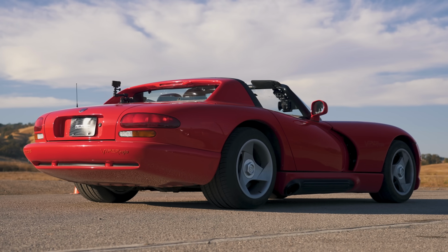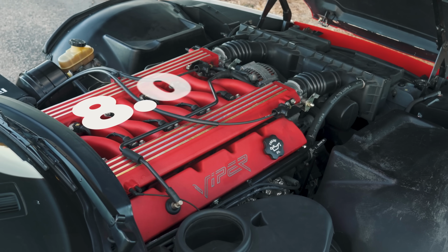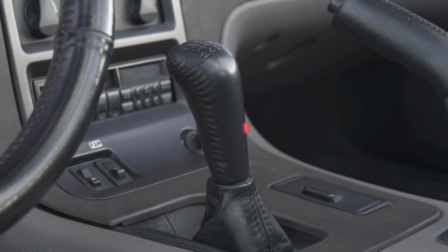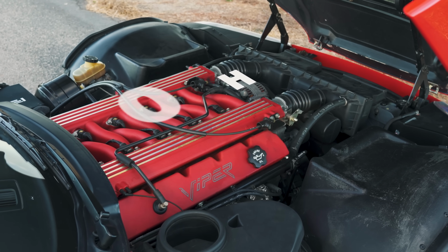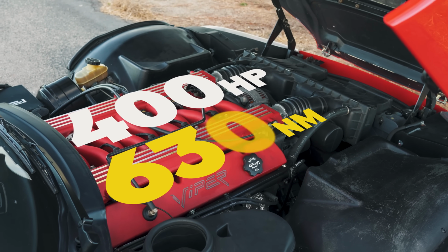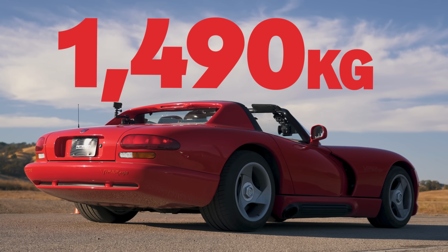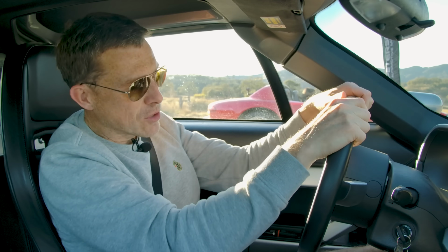That Viper is a lot older. It's a 1992 car. That was when it went on sale. However, that is a pre-production prototype, which I have on display in the Peterson, so it was actually built in 1991. It has an 8-litre V10, naturally aspirated, driving the rear wheels via a 6-speed manual gearbox. That car puts out 400 horsepower, 630 newton meters of torque. So it's down on power and down on torque compared to this, but it is lighter because it weighs in at 1,490 kilos.